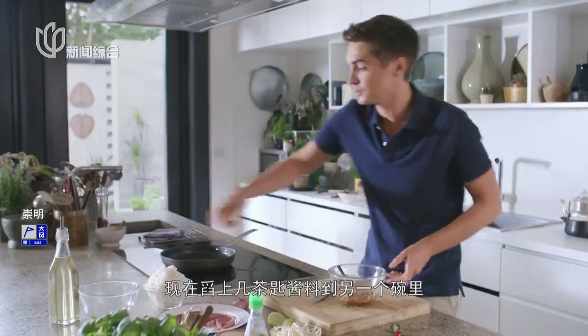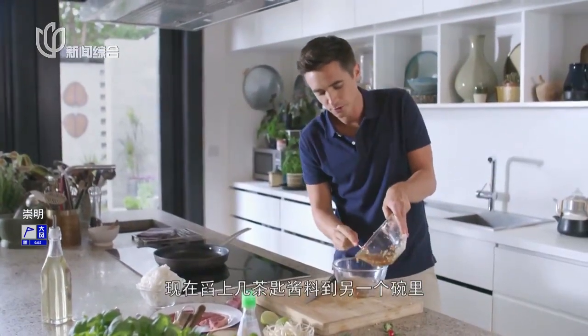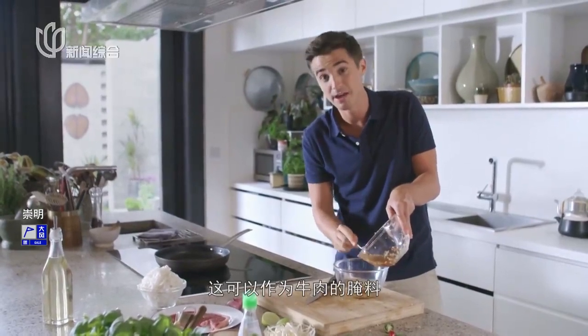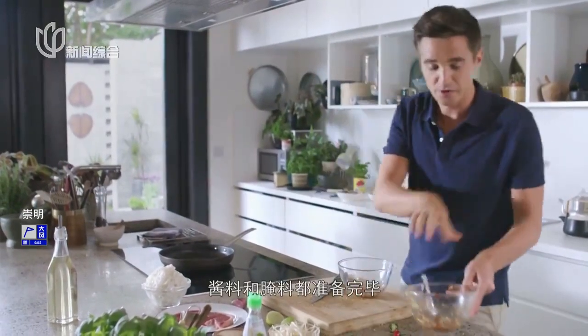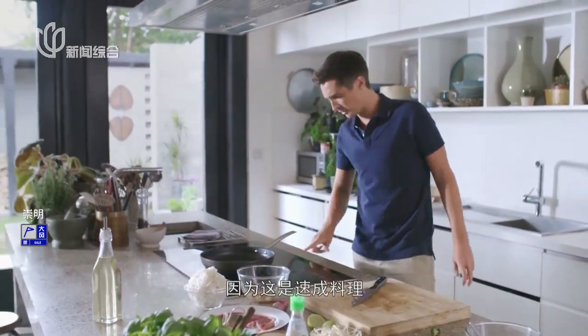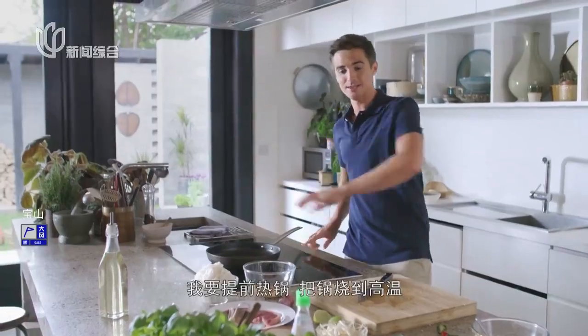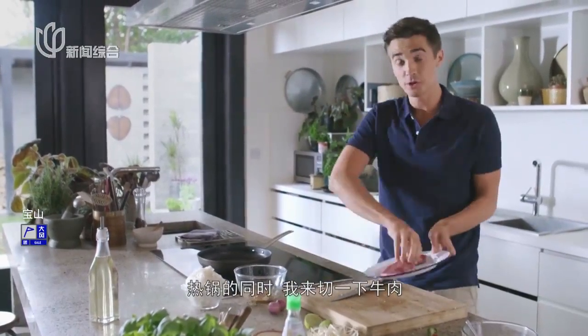And now, just transfer a few teaspoons of that into another bowl, which is going to work as the marinade for this beef. So we've got our dressing, we've got our marinade. I'm going to get the pan on. Because this is a quick cooking meal, I can get straight on there, bring that up to a nice high heat, and while it's coming up to temperature, I'm going to trim up this steak.